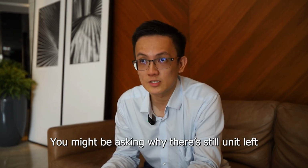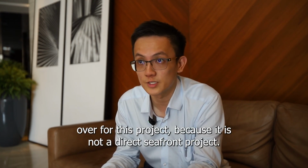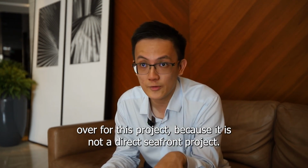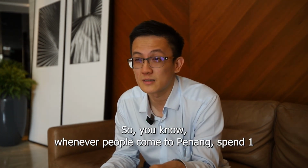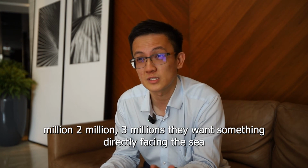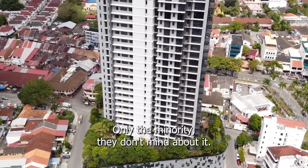Yeah, you might be asking me why there are still units left for this project. It's because it is not a direct seafront project. So, you know, whenever people come to Penang and spend 1 million, 2 million, 3 million, they want something directly facing the sea. Only a minority don't mind about it.